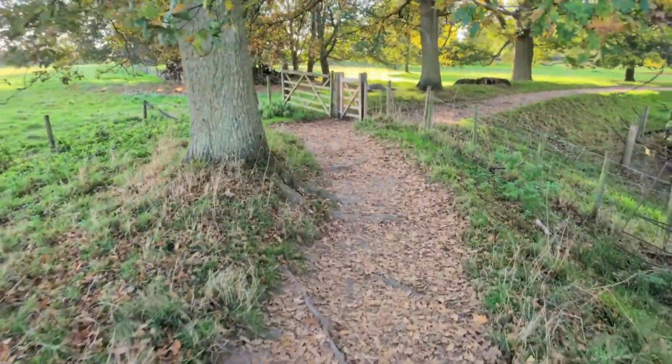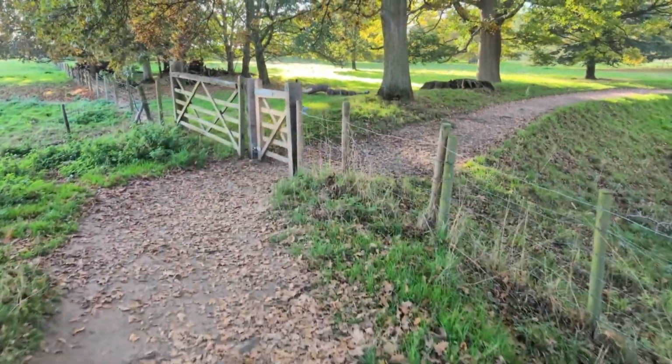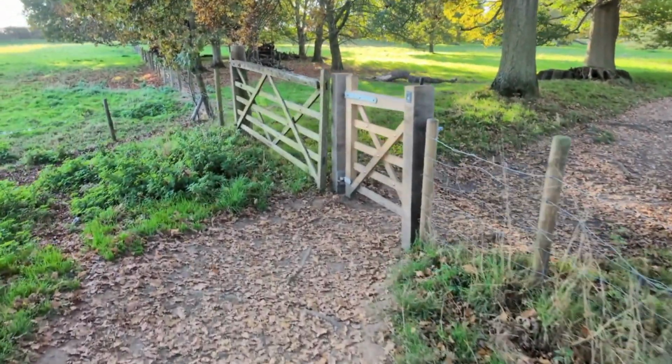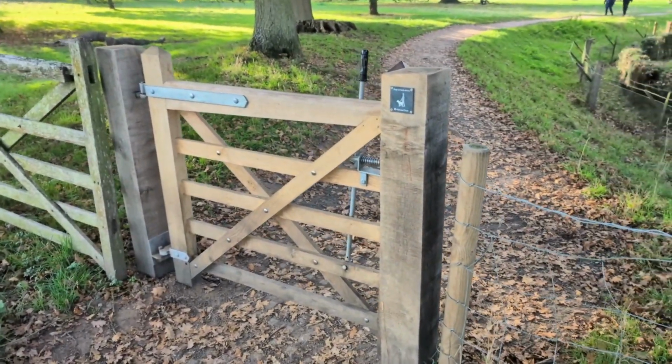As we come up to the next gate now, as you can see on this one, they have been replacing some of these gates because they were getting rotten. But yeah, this is one of the new ones. Nice new gate to go through.